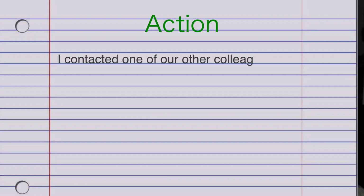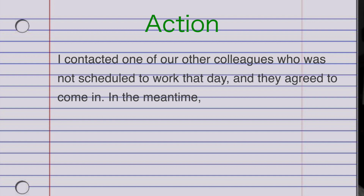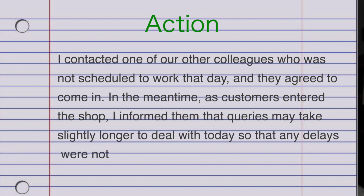Next, you've got action, which is again the same as before. You're talking about what you did to meet that objective or complete that task. So for this retail example where you've been asked to show initiative, your answer could say, I contacted one of our other colleagues who was not scheduled to work that day, and they agreed to come in. In the meantime, as customers entered the shop, I informed them that queries might take slightly longer to deal with today, so that any delays were not unexpected for them.